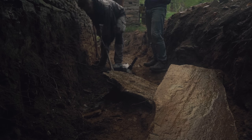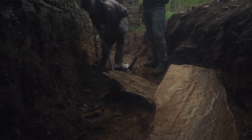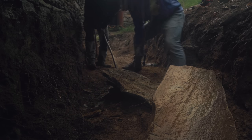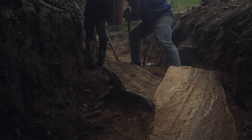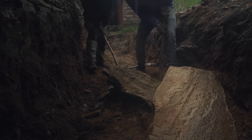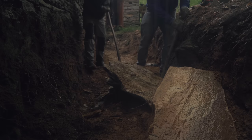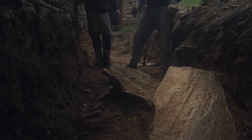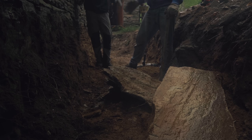Try this? Oh, it did something. Okay. Yeah, all right. We're gonna split up now though, so maybe we can use the digger to get it out. Yeah, at least move it. Yeah, it's way easier now.